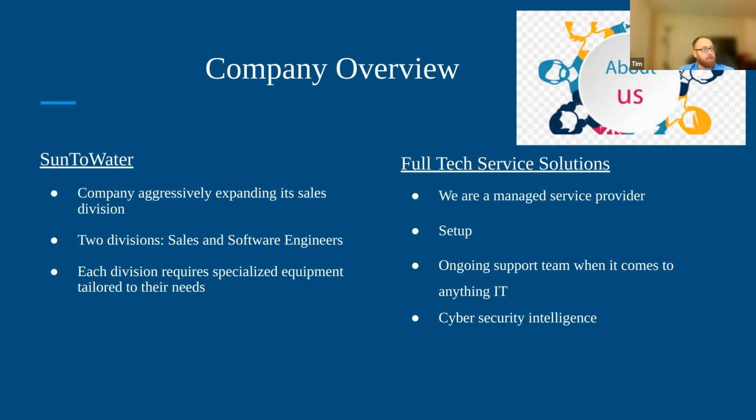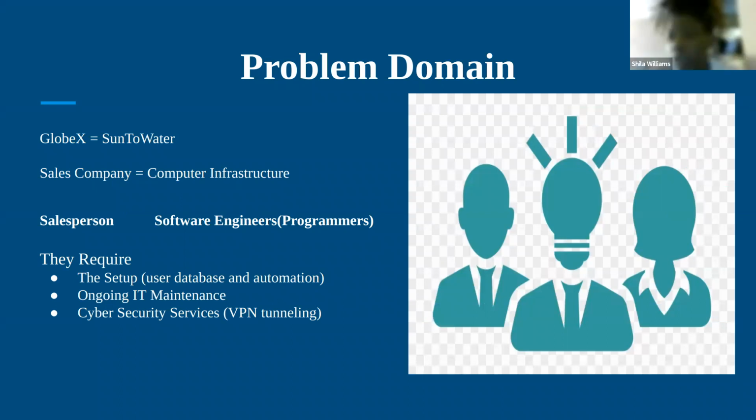And then, as I was mentioning about Sun to Water, they also have two divisions. It's sales and software engineers, and each of them requires their own equipment, which we're going to be covering over this presentation. So, like Tim mentioned, Globex is integrating with Sun to Water. The sales department and the programmers both require special equipment that best suits their needs. We're coming in to help with that. We will be helping them set up their database, offering ongoing IT maintenance, as well as creating a secure network so that workers are able to work from home or in the office when needed.